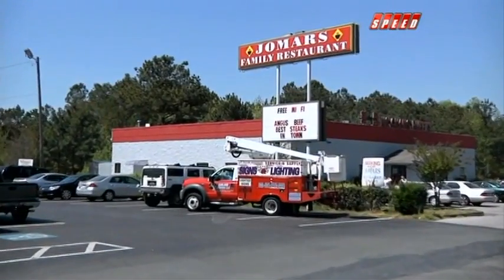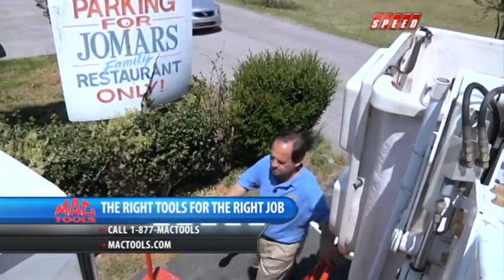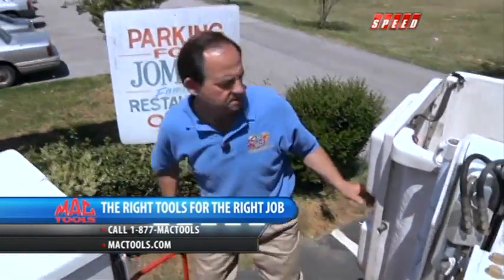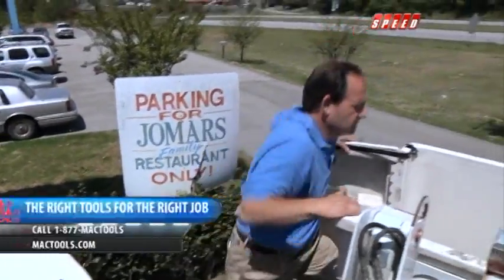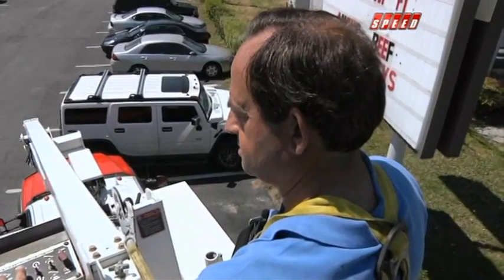Chuck has run his own business for about 10 years, so he knows how much it can cost. You look at a nice bucket truck now, it's $100,000 to buy it. $100K? That's a chunk of change. But Chuck didn't invest that. Instead, he fell back on his years of rebuilding cars.